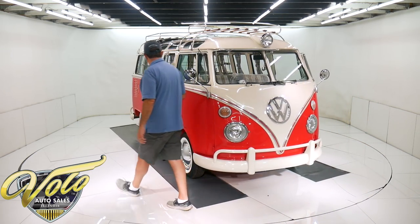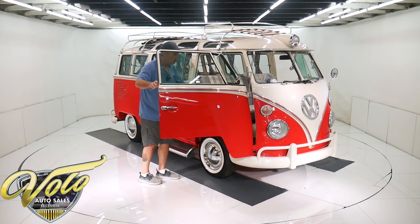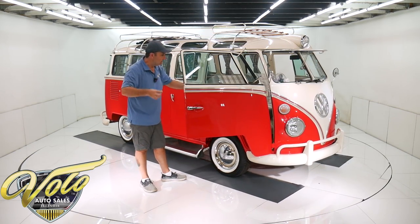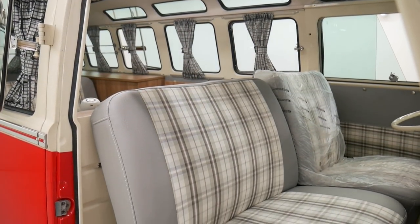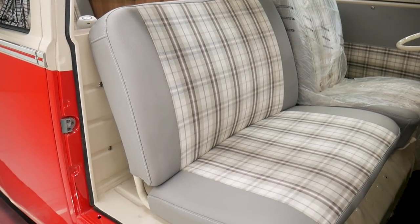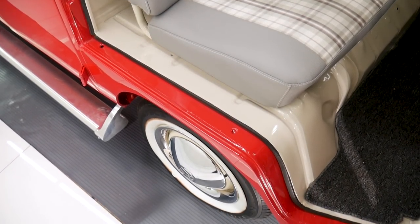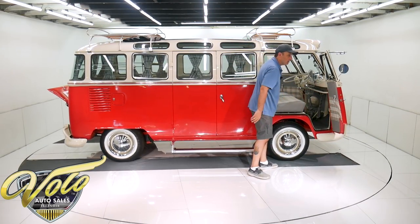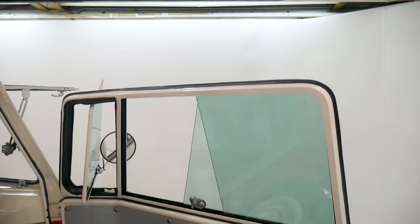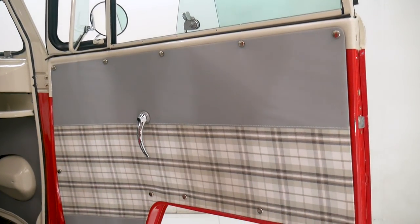Then up front in the driver's compartment has real nice carpet on the floor with bound edges. The upholstery is really nice. This vintage style plaid with some real premium vinyl and white stitching. It all fits really nicely. So you got new cushion, the door panels match, and the details, all the chrome buttons and handles and knobs, all looks like it's redone.